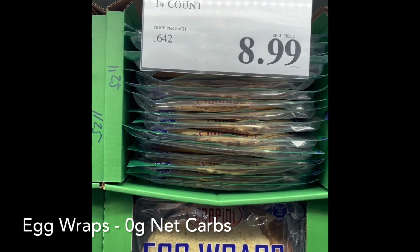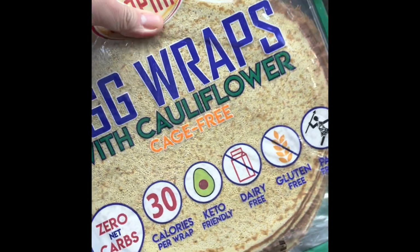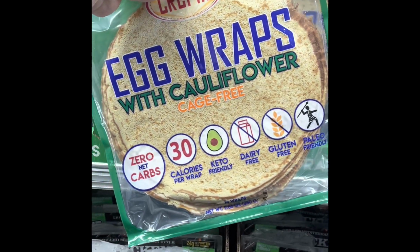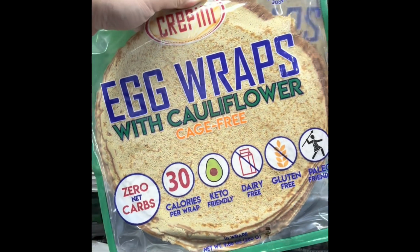We also have egg wraps with cauliflower. These are a great replacement for tortillas anytime you need to make a burrito or a taco or just some kind of wrap, turkey wrap, ham and cheese wrap. I'll do a video reviewing different low-carb wraps on the market.